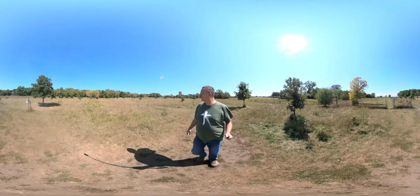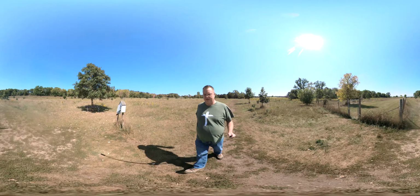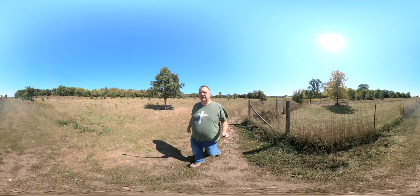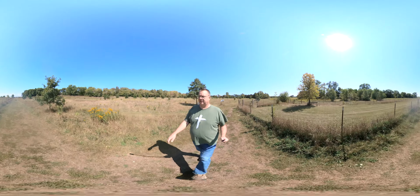Oh, beautiful day. There's not a cloud up here. There's some on the horizon over that way, and that's west of us. But beautiful day. Breeze is blowing. It's only like around 70 degrees. It's just a wonderful day.